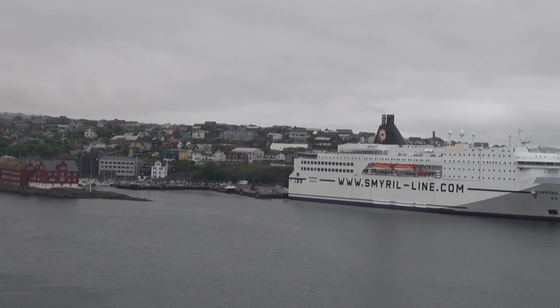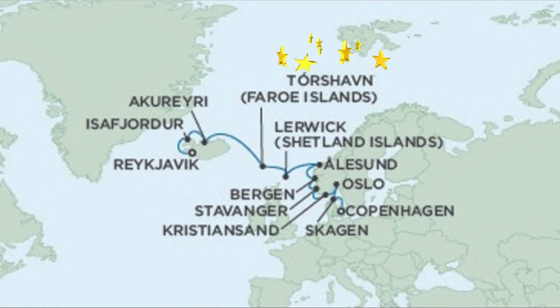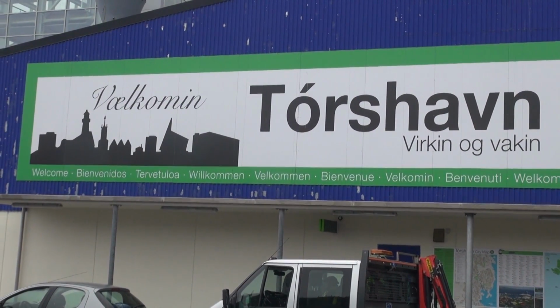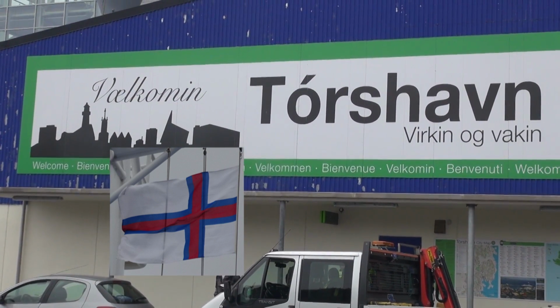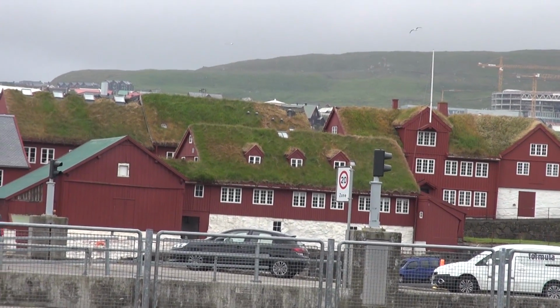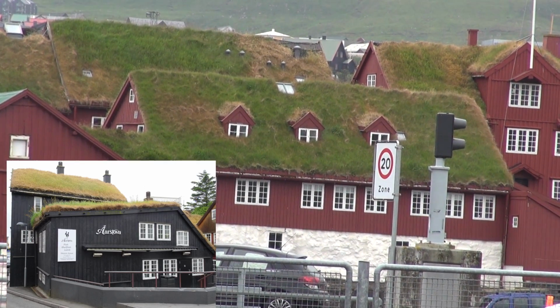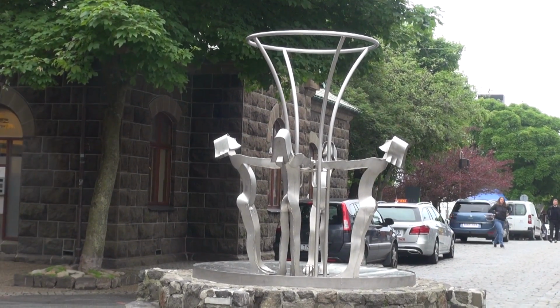It's 7:30 in the morning, has rained, not currently raining, and this is the port of Tórshavn. Now we take a look at the Danish town of Tórshavn, Faroe Islands, with these thatch or grass-covered roofs. The locals are Viking, friendly, speak English.